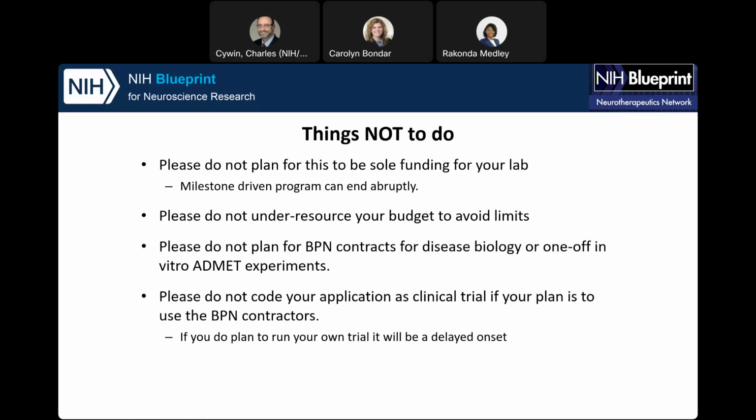Some things not to do. Do not plan for this to be your sole funding for your lab, because it's milestone driven. It can and does end abruptly at times. Do not under-resource your budget in order to avoid the limits.